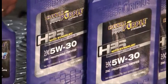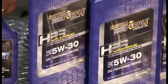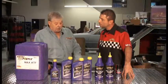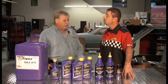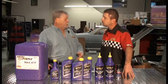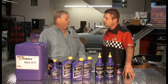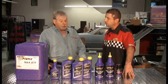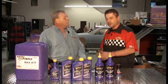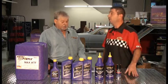And then our regular oil. This particular oil is one of our new products. It's called HPS, High Performance Street. We also make an oil called SN. The SN oil is now compatible with the new Dexos. The HPS has a lot more zinc and phosphorus in it, for some of the older engines with flat tappet cams. So if I had an old V8, this is perfectly fine for that? Absolutely. It would help it a whole lot.